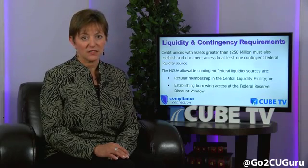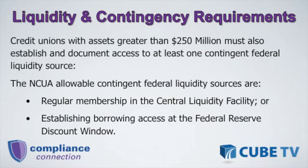Credit unions with assets greater than $250 million must also establish and document access to at least one contingent federal liquidity source for use in times of financial emergency and distressed economic circumstances. These credit unions must conduct advanced planning and periodic testing to assure that contingent funding sources are readily available when needed. The NCUA allowable contingent federal liquidity sources are regular membership in the Central Liquidity Facility or membership in the CLF through an agent, or by establishing a borrowing access at the Federal Reserve discount window by filing the necessary lending agreements and corporate resolutions to obtain credit from a Federal Reserve bank.